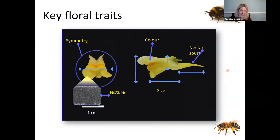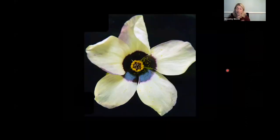Now I could talk about any of these traits today, but I've focused on one, and I'm going to talk to you about a trait that you may not have thought about, which is iridescence of flowers. So I'm going to start by introducing my favourite iridescent flower to you. This is Hibiscus trionum. And what I want you to see is that there are 5 petals. They're predominantly white, and at the base they have a patch of purple pigment. But I hope you can see on your screen that on the lower 2 petals, that patch appears blue, and it doesn't appear blue on the upper 3.